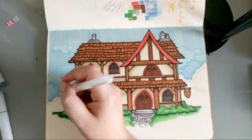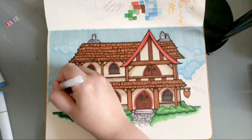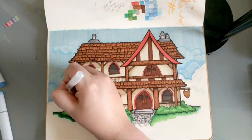So I think we're coming up on the end of the hour here. So we'll put this little bit of white in, and I think we'll call it for today.